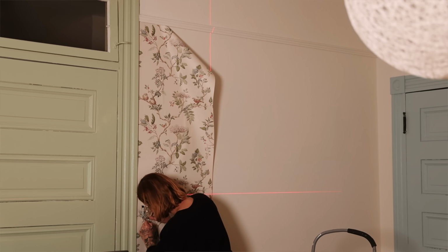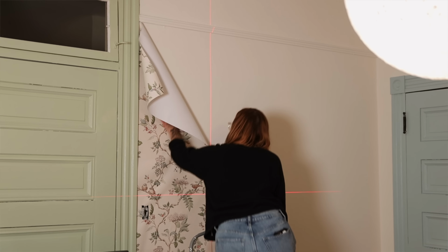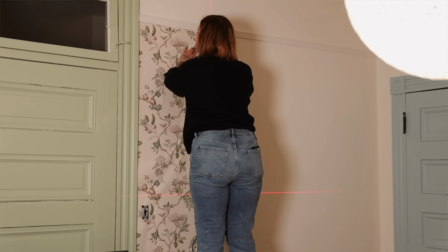It's not perfect, but it's my office, relatively easily taken down if I really need to, but I definitely think it adds a lot of cozy cottage vibes to my office.